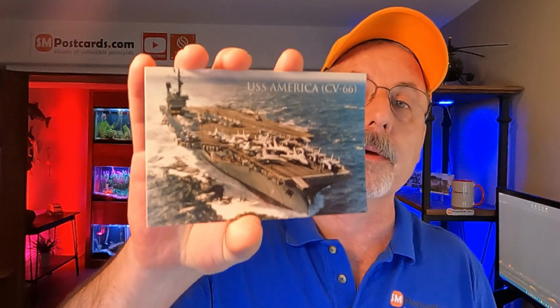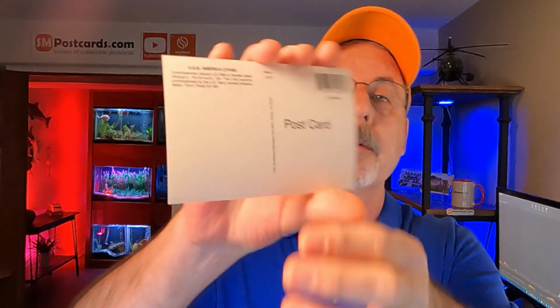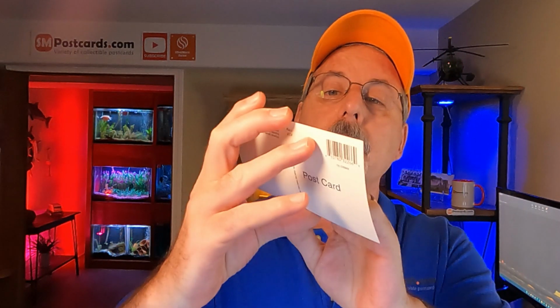And that gentleman that bought that also bought the USS America. It's an aircraft carrier. You can see the planes right there. Nice chrome cards, got some information about the ship on there. So both of those will go in the same envelope for under an ounce for eBay standard envelope.